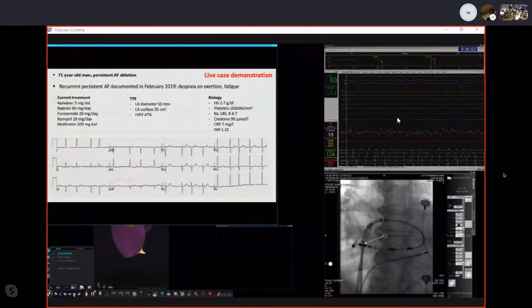He has by now a pretty dilated left atrium, and he starts having a discrete left ventricular dysfunction. The coronary arteries are still normal, and the biology is normal for somebody on apixaban. This is yesterday evening's ECG, and you see he is in AF, and once again the heart rate is controlled, but despite that he is symptomatic. So we are performing today an AF ablation for this persistent form, which has been continuously ongoing for 8 to 9 months now. Are there any questions about the case?